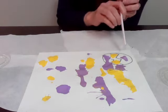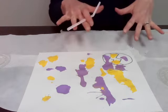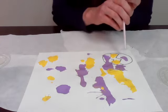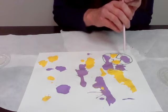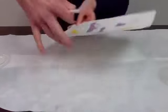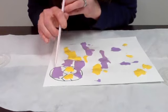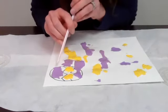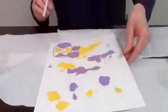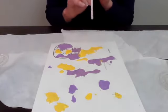All right, let's get this purple finished. All right, so I want to blow in gusts because that's what makes the paint spread out in a circle, and I want to fill this whole circle area. Wow, that really filled out well. Let me turn the page around. That worked well, almost done. Turn it again. All right.